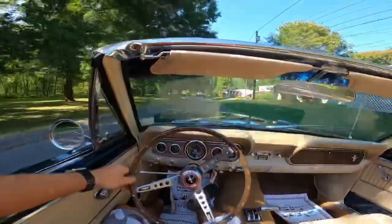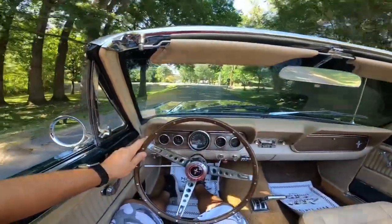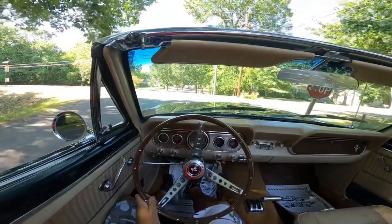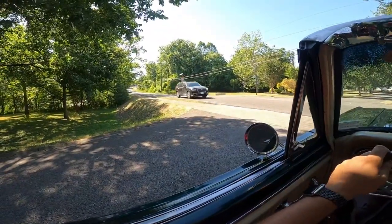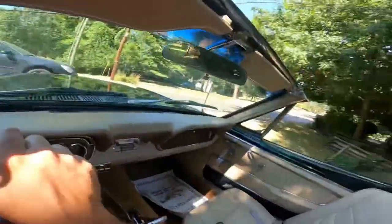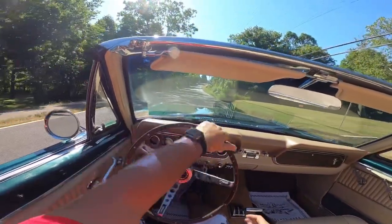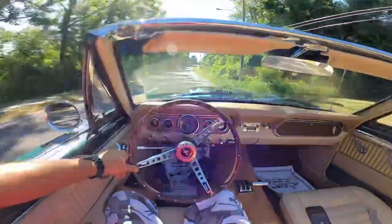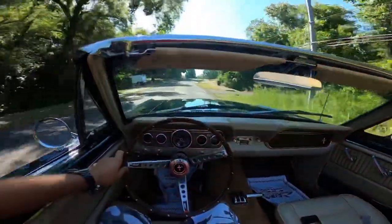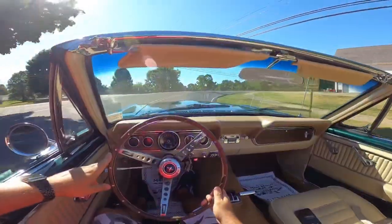Pretty smooth going down the road. Steering does have some slack. You see that? Getting into the brakes here. They're stopping just fine. Feels like it's kind of dragging out as it's shifting into third there.